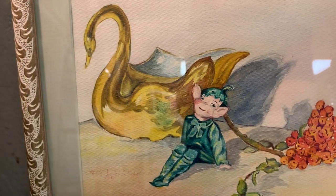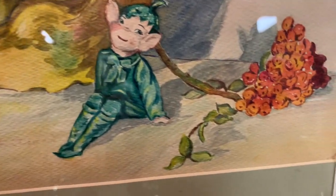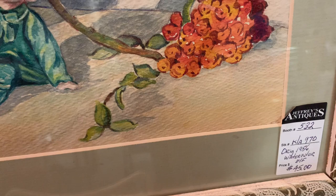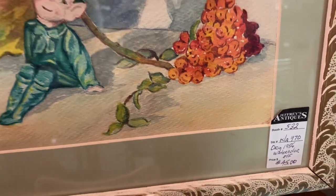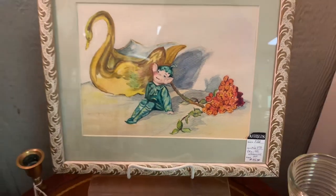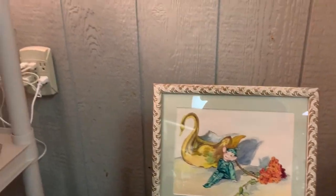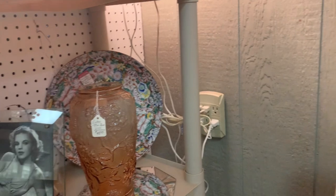And look at this pixie. Isn't he cute and proud of himself? I think it's really neat. You don't see pixie art very often, right? That was very large. So I left that there for someone local, but I loved it.